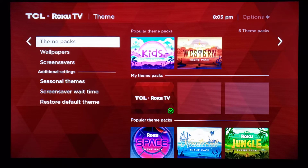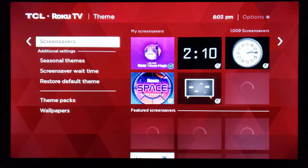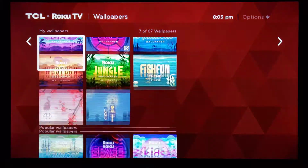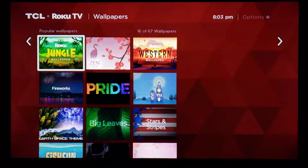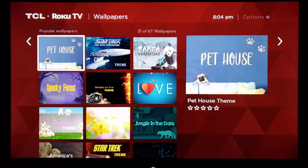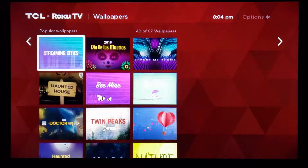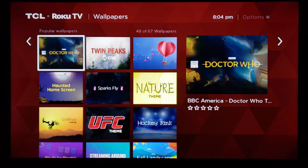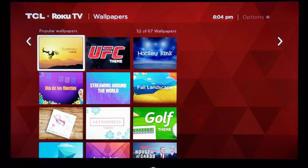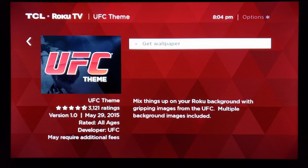Because again, we're cutting the cord, but we want to enjoy as much as possible, and different wallpapers and screensavers, all that good stuff. I was actually pretty impressed with these, so I'll show you guys some more. But they even have like Star Trek theme ones, which are pretty cool. They have spooky ones if you like getting scared in the dark, if you watch TV in the dark. More Star Trek, haunted houses, Doctor Who, UFC. All pretty cool, different stuff, which I think is pretty neat, pretty creative.